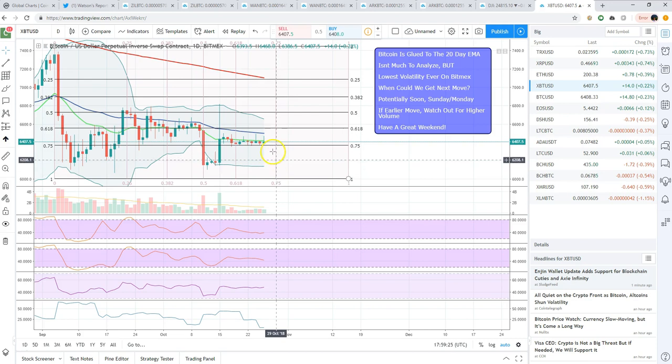So what could happen before that would be a change in volume to the upside. If volume were to increase, that could give us a warning sign in what direction this will go. So look out for these dates during the weekend, and watch it carefully.